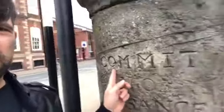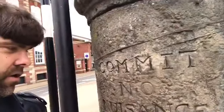Here we are on the town centre side of the Welsh Bridge. I'm going to show you a little interesting thing. Well, I think it's interesting anyway. Just here it says commit no nuisance, and it's a polite way of saying please don't urinate here on the Welsh Bridge. It stands up today as much as it did when it was carved some years ago. So, interesting little feature there.